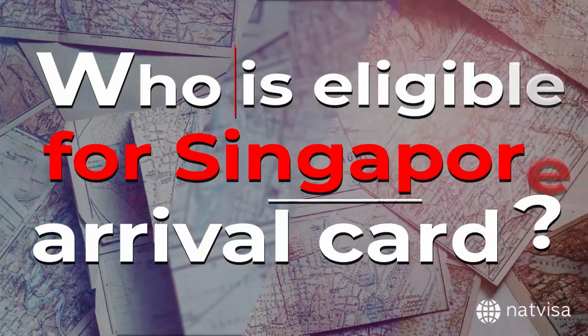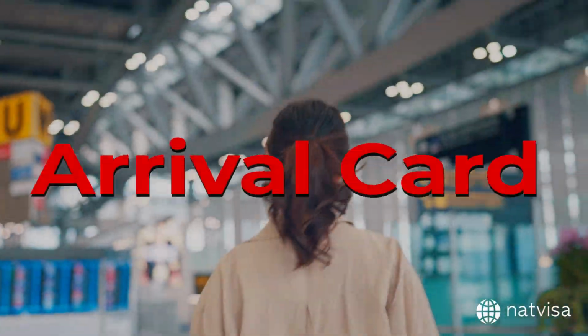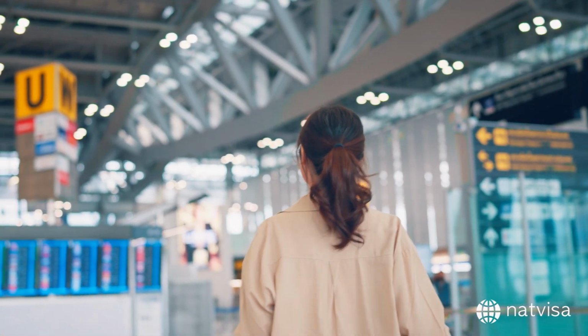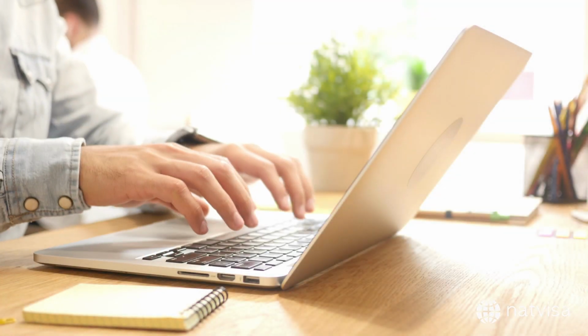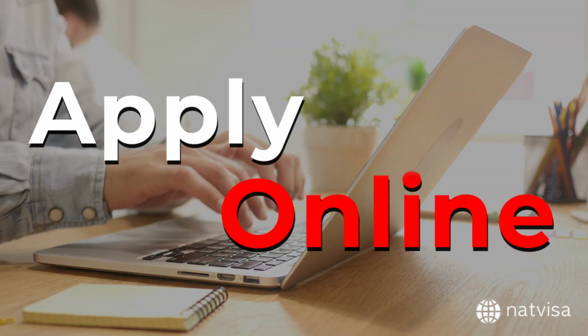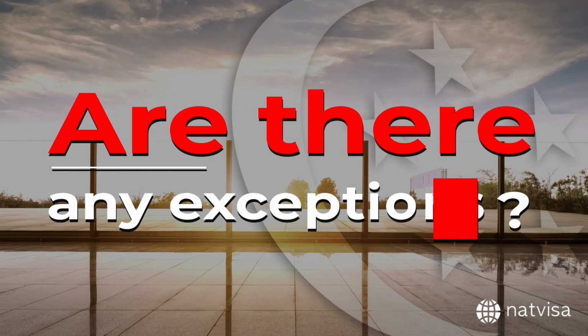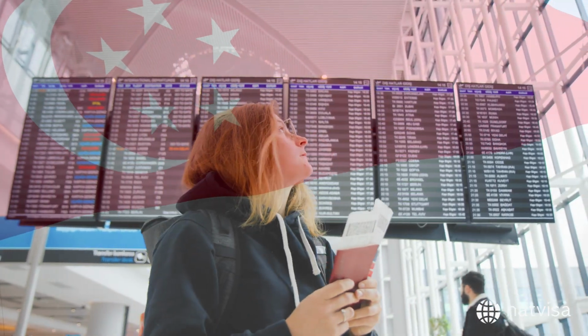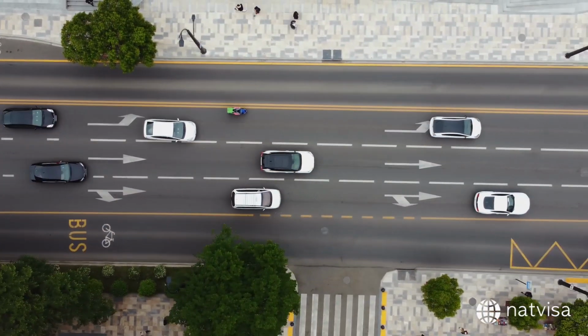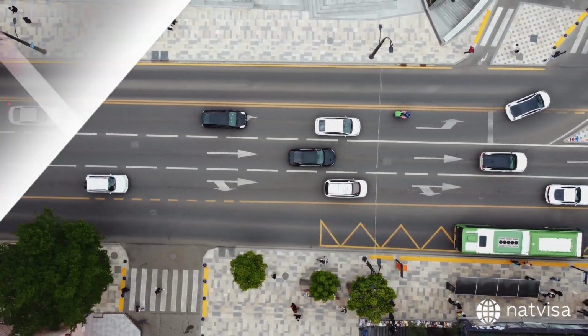Who is eligible for the Singapore arrival card? The arrival card is compulsory for all visitors before they arrive in Singapore. Both foreigners and Singaporeans must apply online for a card prior to entering Singapore. Are there any exceptions? Yes, passengers transiting through Singapore and permanent residents entering through land crossings do not require a Singapore arrival card.